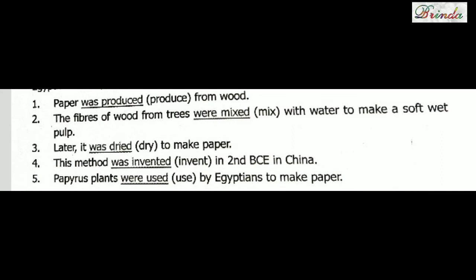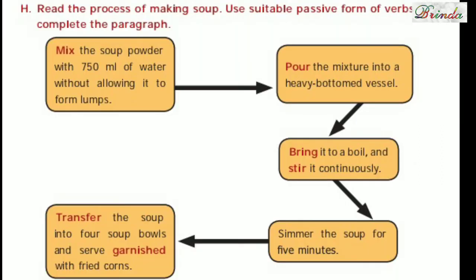Fine, children. Okay, moving on to H section. Read the process of making soup. Use suitable passive forms of verbs and complete the paragraph.